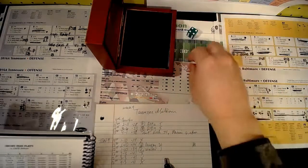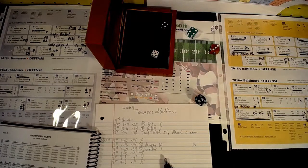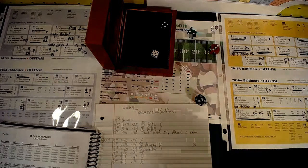So let's bring it up here and see what happens. 45 is guard B0. It's Vlad DeCoste, and he's not. So completed under pressure for half R. So that's going to be a 5-yard gain for Pitta. And that's Pitta's 7th catch, so he's rated for 8.